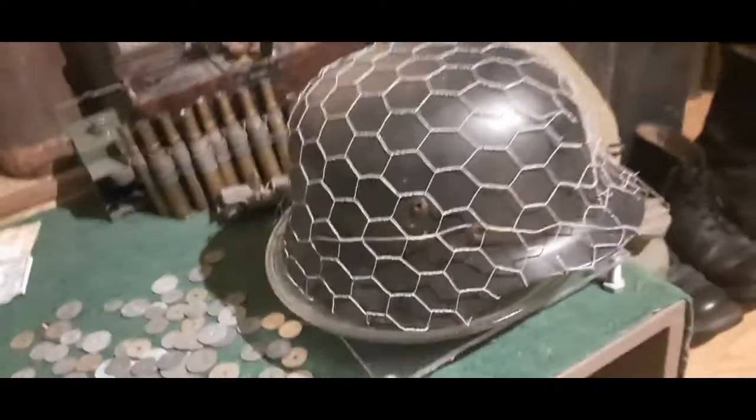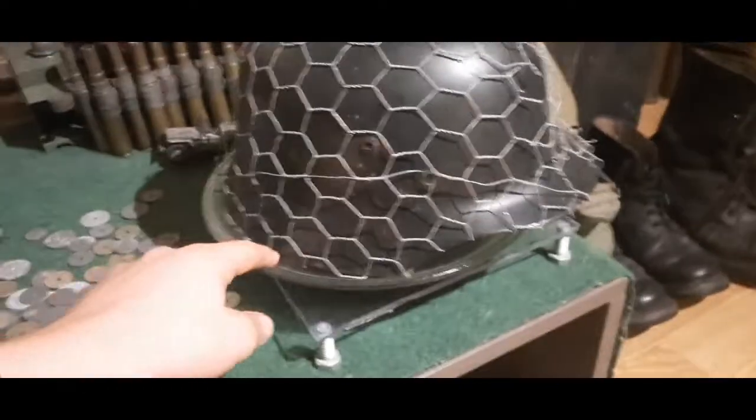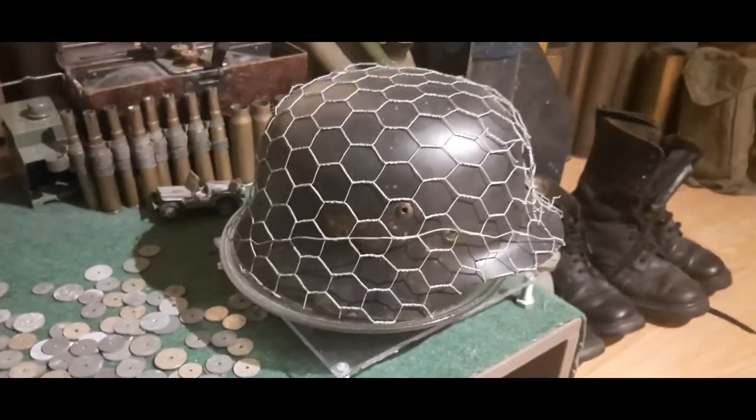Now here, it pains my heart to say, but this is unfortunately a fake German helmet. It's not a real one. It's supposed to be an M40, but it's just not an original one. On the inside you can see that it is not the right edge and everything. But I'm going to buy an original one on Cine, and that one I'm going to restore.